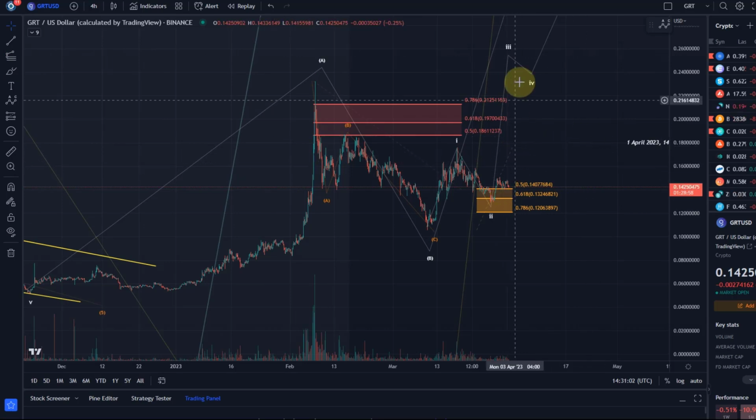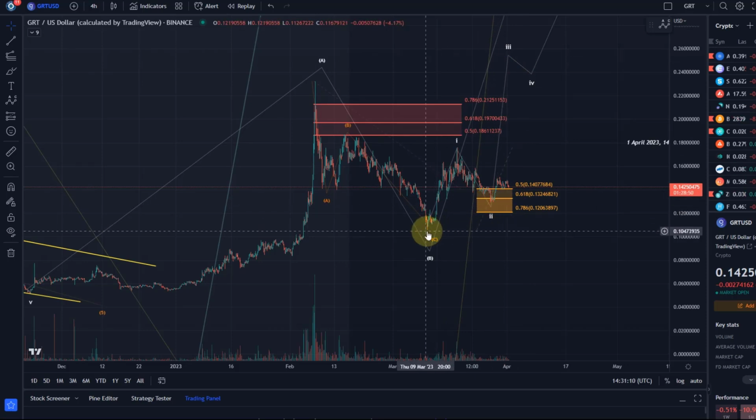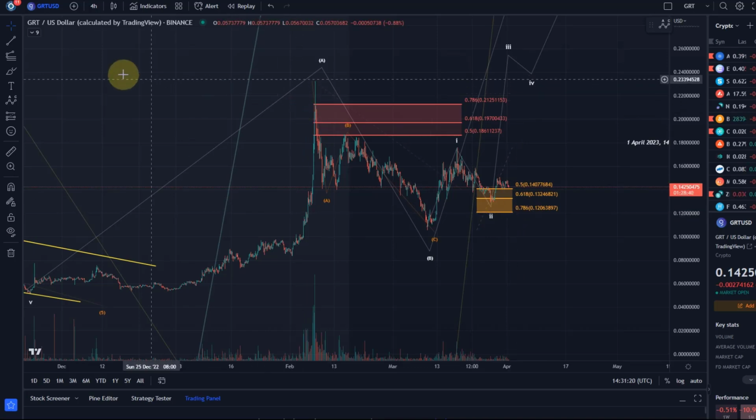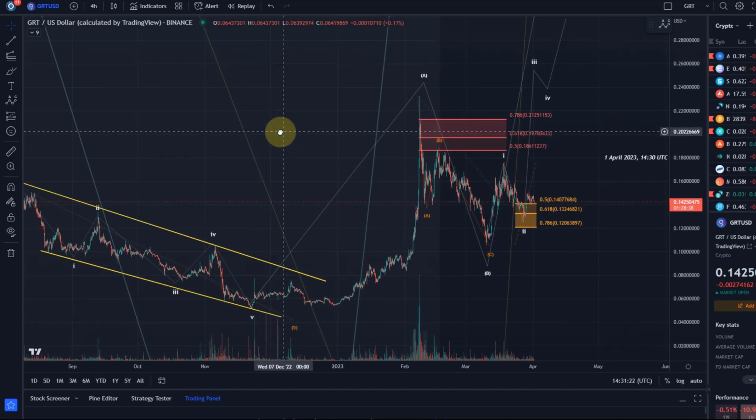Okay, and the target should be well known. Invalidation point for this wave 2 is the 10.5 cent level, which is that 10th of March low. But it is going to get very likely that it will get invalidated if it breaks below that 12-cent level. Ideally, it avoids breaking that. There is not much more to add.